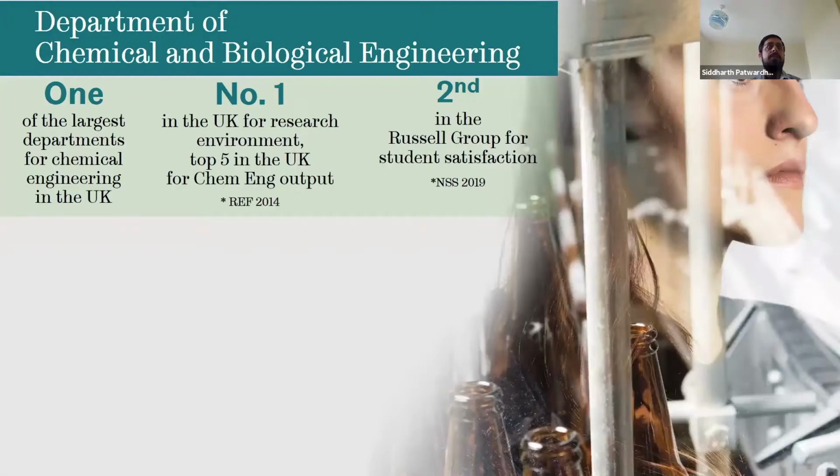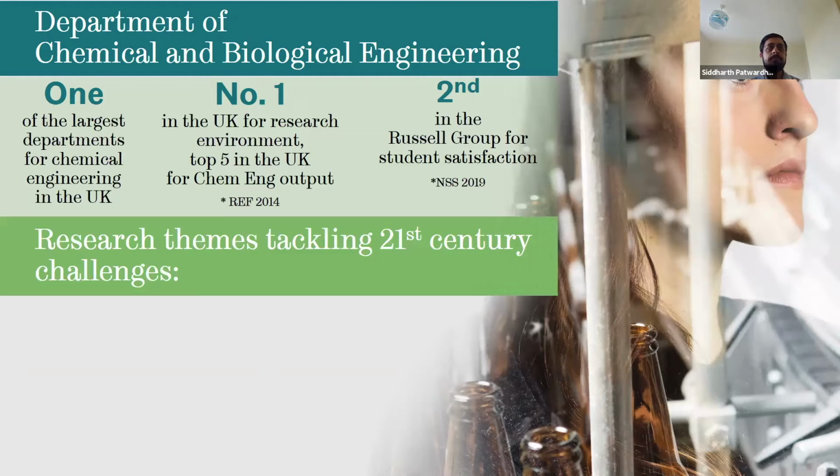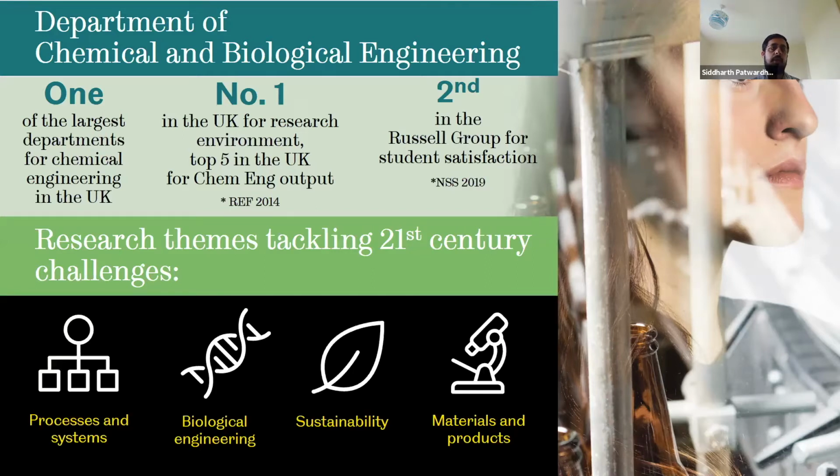The department I'm based in is Chemical and Biological Engineering. It's one of the largest chemical engineering departments in the UK. It is rated #1 for research environment, and also our students have ranked us quite highly for their satisfaction on the education that we provide. In addition, we work on lots of research themes which tackle 21st century challenges, and these themes are processes and systems, biological engineering, sustainability, which is what I will be talking about today, and materials and products, which is also an example I will take.